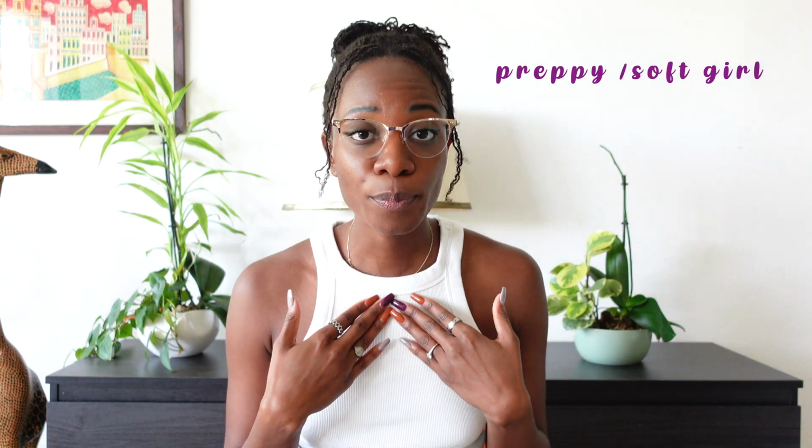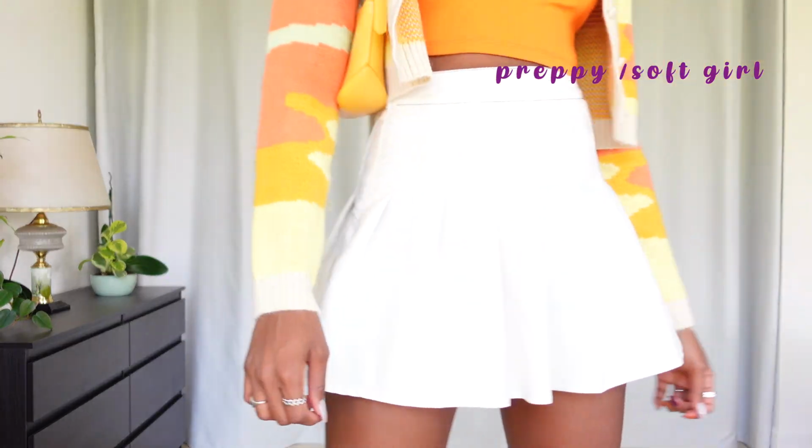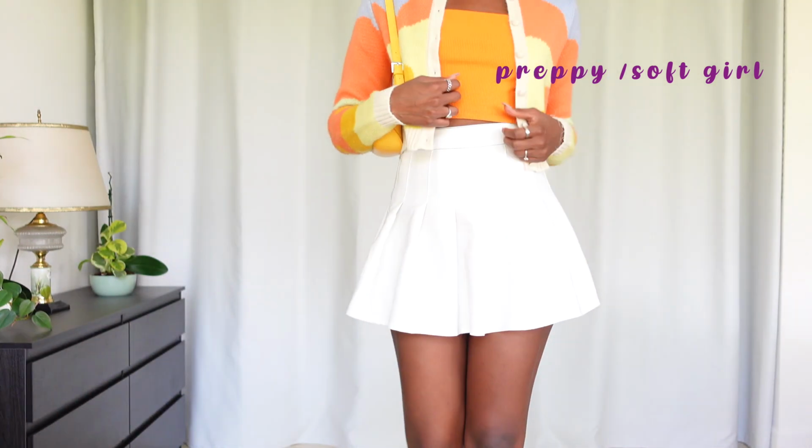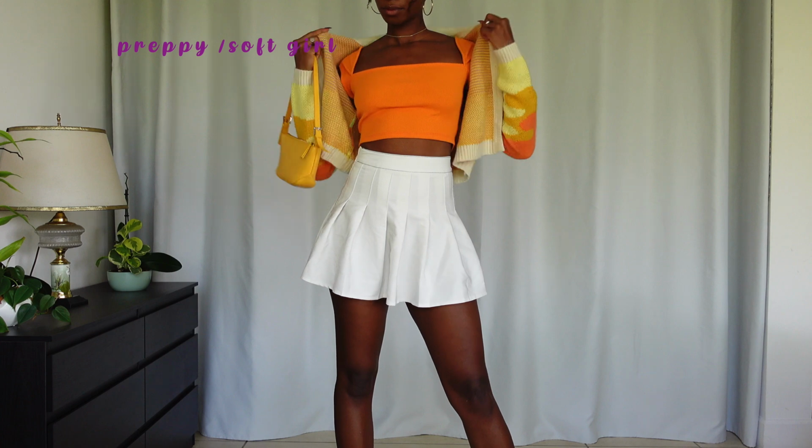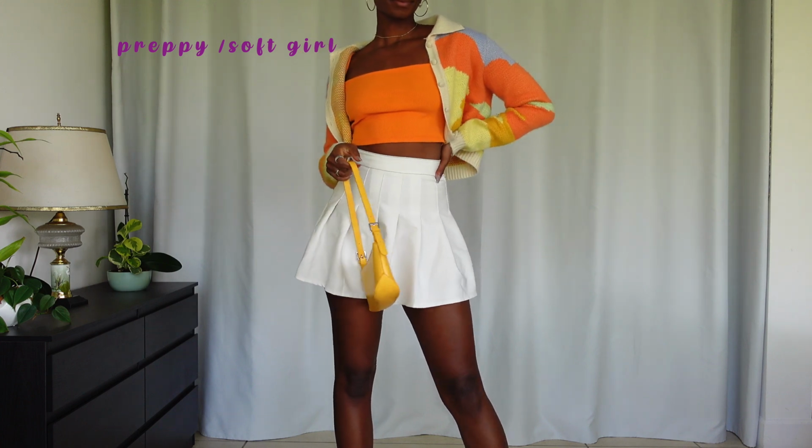And how I would style it personally, I would use a colorful sweater. This was actually trending last summer, but I don't care, let's bring it back. I don't care if it's trending or not, it's a colorful sweater that I like. So I have this colorful sweater, which I got about a summer ago, and I'm pairing it with a short sleeve orange top. It's a little bit brighter than the sweater itself, but I'm using that as a color match.